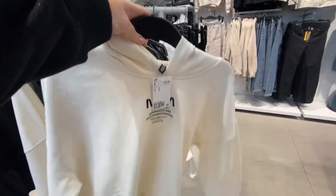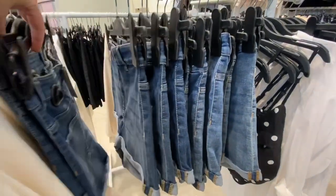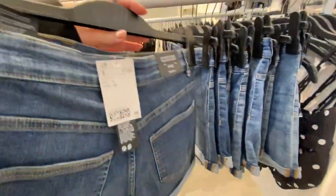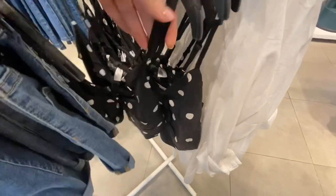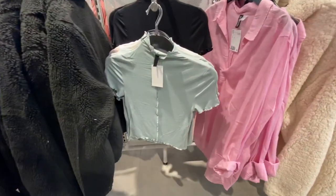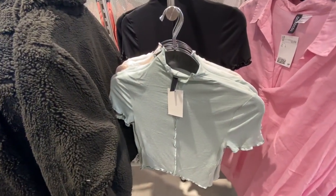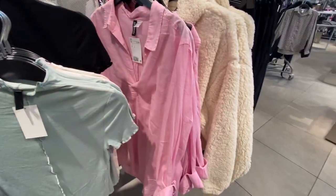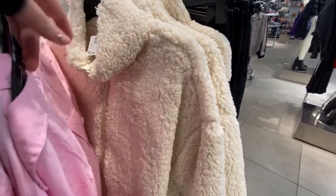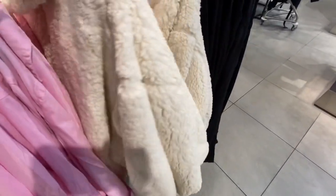And then over here they have a NASA hoodie. And that is the space program called NASA. And they have some super cute fuzzy pullovers. Or furry pullovers.